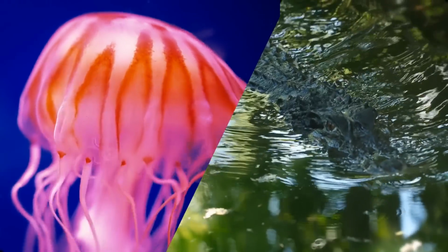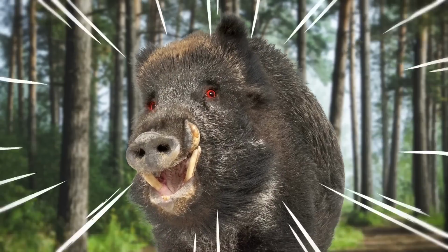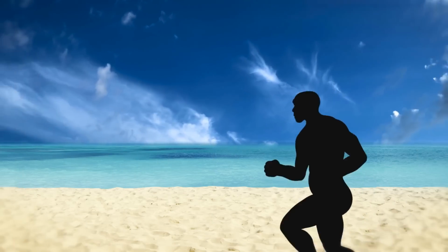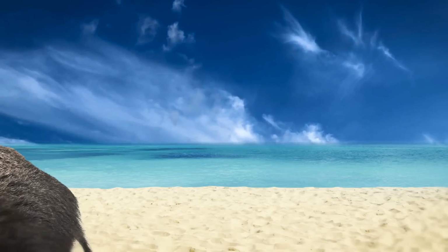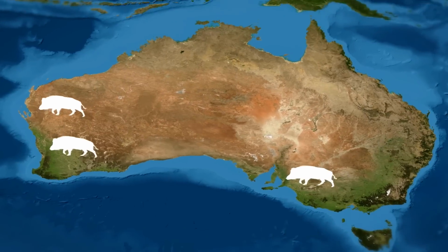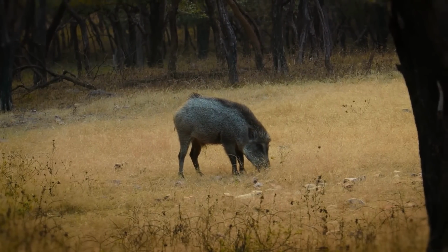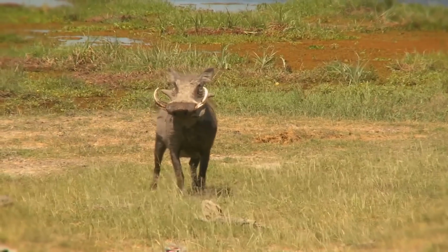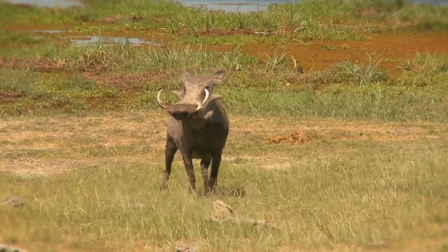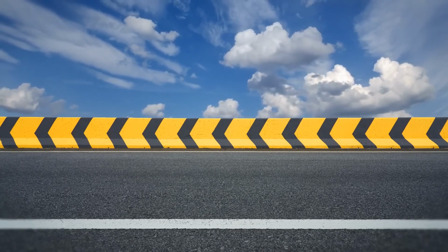Crocodiles and jellyfish sound dangerous, but there's one more animal you should look out for. It's the wild boar. It might sound funny, but you won't laugh when you're being chased by one of these across the beach. 21 million wild boars live in Australia. They're mostly active at night, making it even more dangerous if they charge at you. The best defense is running in circles. Wild boars can't cut corners well. That's probably why we don't see many of them taking up careers as race drivers.